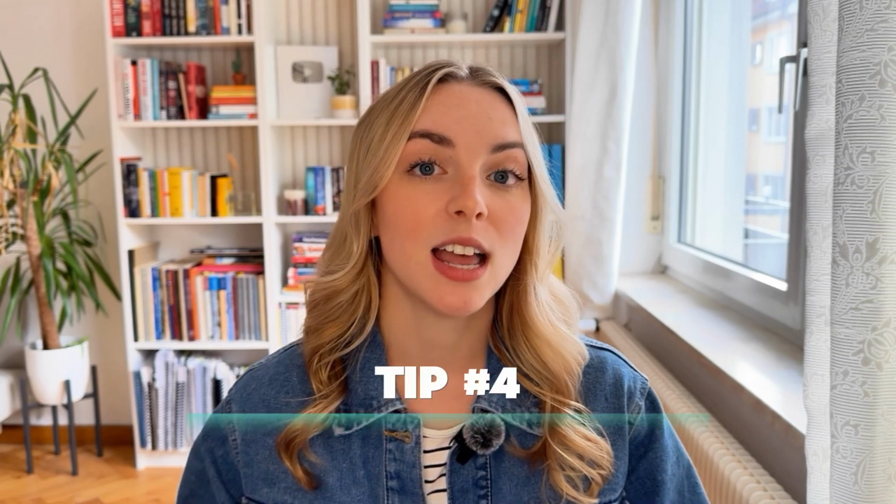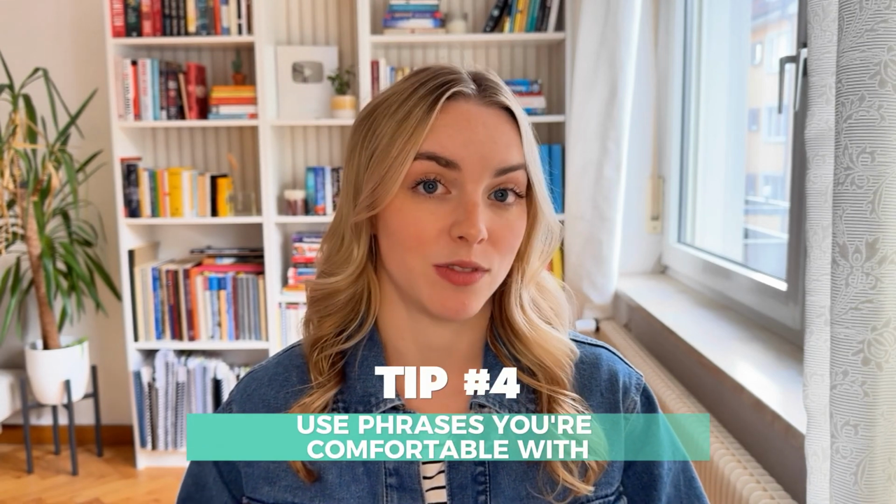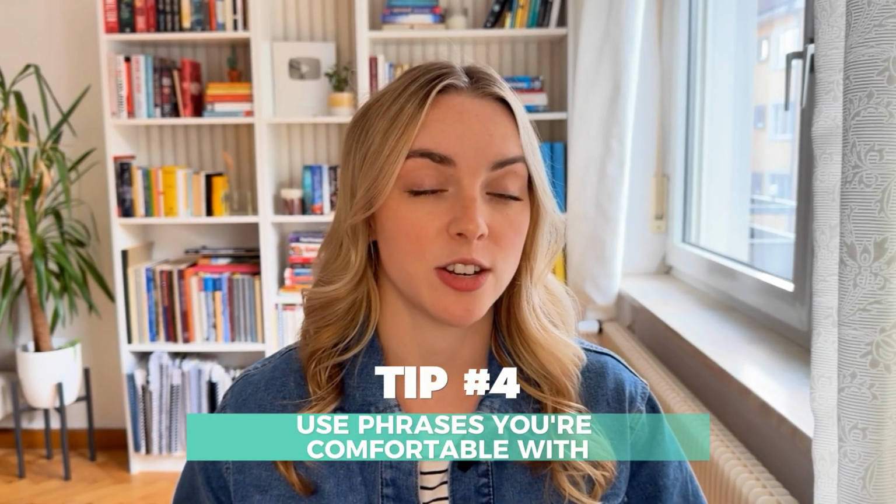Tip number 4, use phrases you're comfortable with. When you're in a conversation, it helps to have a few go-to phrases you're confident using. Think about common situations like introducing yourself, ordering food, or small talk. If you have phrases ready to go, you'll feel much more confident in those situations. And once you've got those down, you can then expand your vocabulary and phrases step by step.